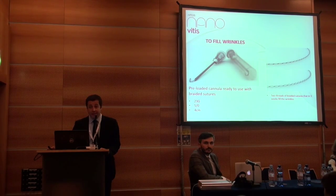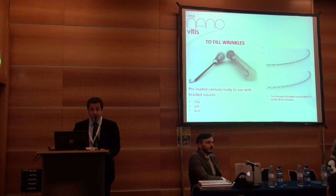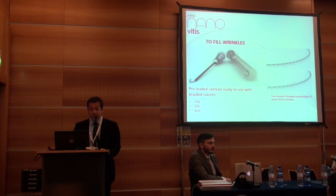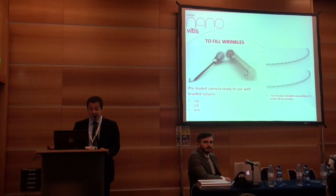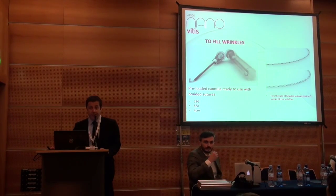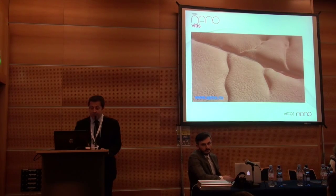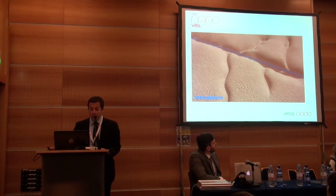This is the first line, the simplest line. It's called Nanovitis, and it works to fill wrinkles. There is a preloaded cannula ready to use with braided sutures. The diameter of the needle is 23 gauge, 5-0, and it's 4 centimeters long. There are two threads of braided sutures that in 2 or 3 weeks fill the wrinkles. This is an animation that shows how it works.